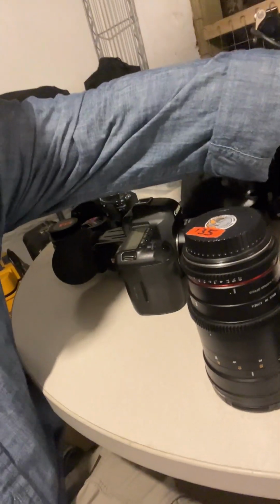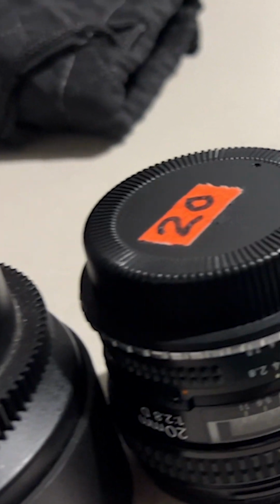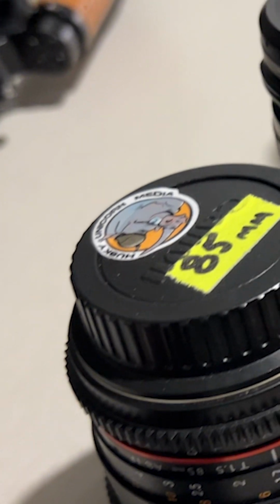So then I went and got these Rokinon lenses: a 135, a 14, and an 85. Because I figured I already had the 50 and the 20, so I could kind of get by. And I got by with those for a long time. I definitely liked having exposure on the lens, and that got me to the Blackmagic 6K Pro, which was the next camera that I bought.